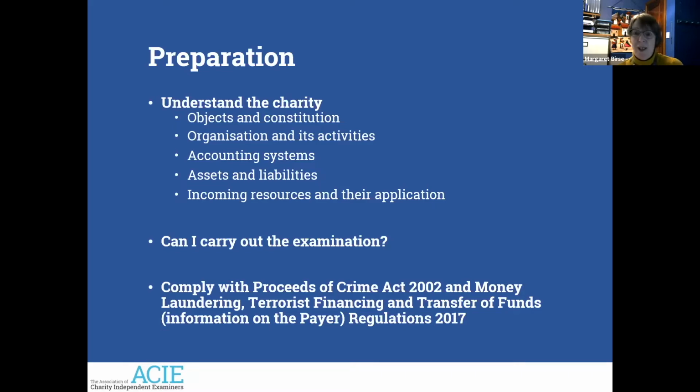Can you carry out the independent examination? Well, we have just had a look at questions that say, am I competent? Have I got the skills in order to do that? You need to understand if you can carry out an independent examination. Can the charity actually have an independent examination? And we'll look at that in a little while. Am I independent of the charity? What kind of accounts does the charity prepare? And what am I being asked to do? And all of those together will determine whether you can actually carry out that independent examination.